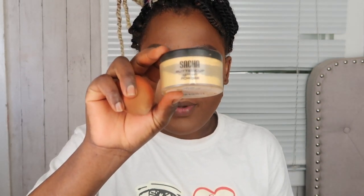First I'm gonna go with my Sasha Buttercup setting powder. I'm gonna use it to set my under eyes, or the area that I highlight. I'm putting extra powder around my mouth area, also around my nose, because that's where I crease the most whenever I do makeup, for longevity. So how I look when I put my setting powder, I look so good. Like, I love the baking-ish look.